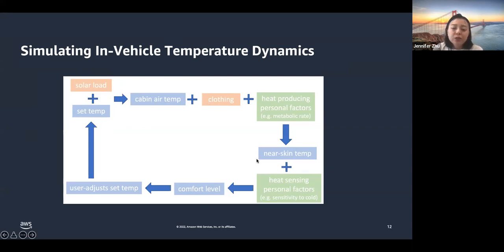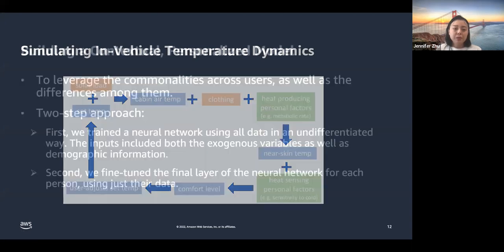So what we are trying to do is, instead of the user adjusting the set temperature, train a model, an AI, right, to use the previous data to predict whether the user will increase the temperature, decrease it, or make no change. So this is more like a simulation situation. And once we set out these dynamics, then we can simulate the data to build a model, a proof of concept. This is what we do.